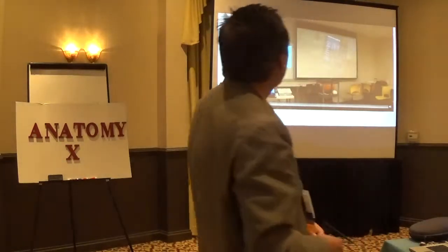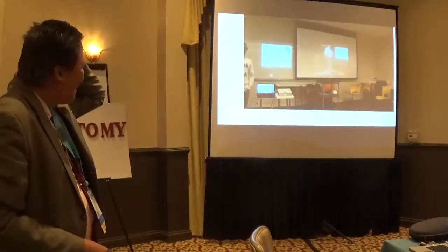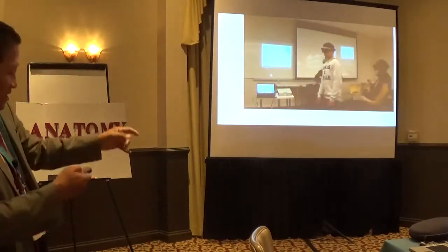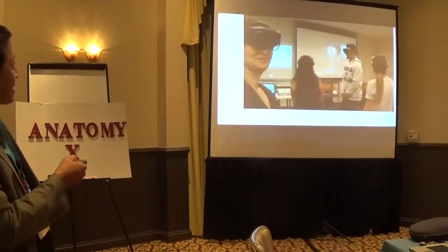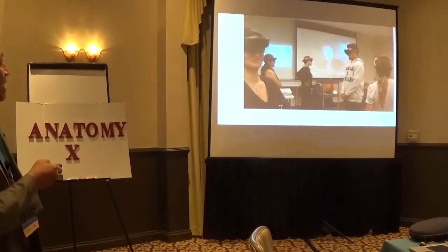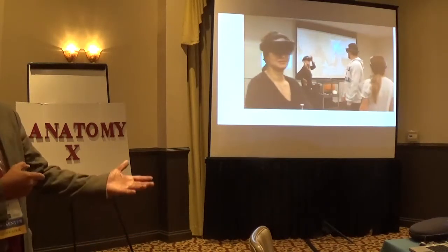What is the bone at the back here? It's not backbone, right? This is called the occipital bone. Can you see the occipital bone? See the hologram there? That's the hologram. So what I see on my HoloLens, I can see and project it to them. It's amazing, right? What technology can do.